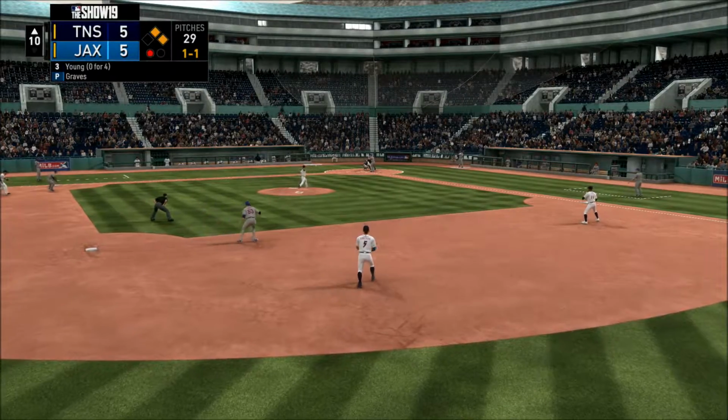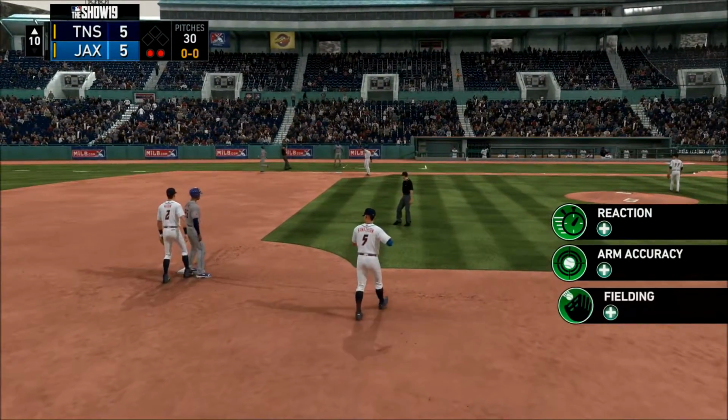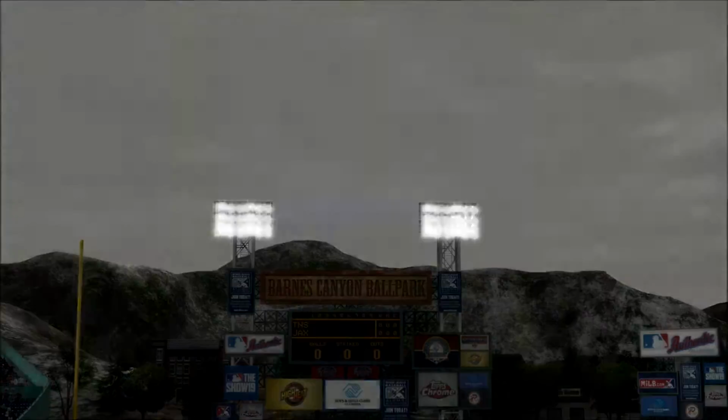The 1-1 pitch. Oh, on the ground to short. Could this be 2? To second for 1. On to first as they get the double play to get him. And you see right there, he was a big factor, of course, and is the recipient of our Topps Player of the Game award. The game's future stars are on display as minor league.